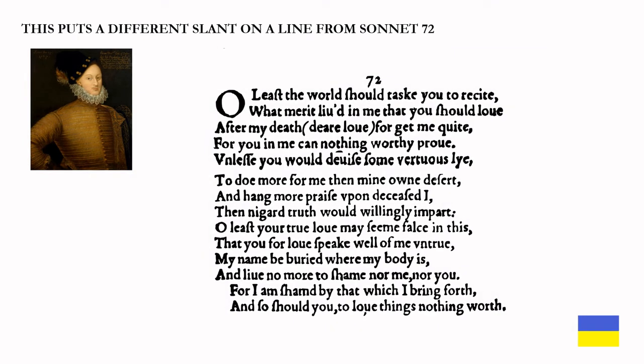This puts a different slant on a line from Sonnet 72, which I will read. "Oh, lest the world should task you to recite what merit lived in me that you should love after my death, dear love. Forget me quite, for you in me can nothing worthy prove, unless you would devise some virtuous lie to do more for me than mine own desert, and hang more praise upon deceased I, than niggard truth would willingly impart. O lest your true love may seem false in this, that you for love speak well of me untrue, my name be buried where my body is, and live no more to shame nor me nor you. For I am shamed by that which I bring forth, and so should you, to love things nothing worth."